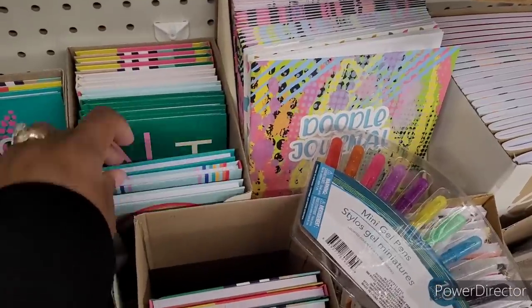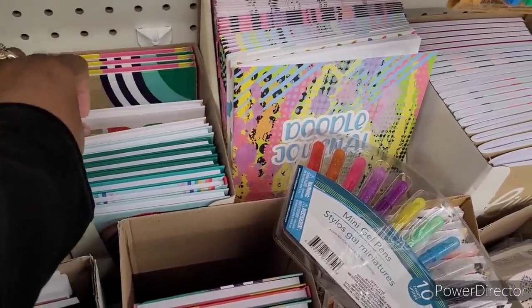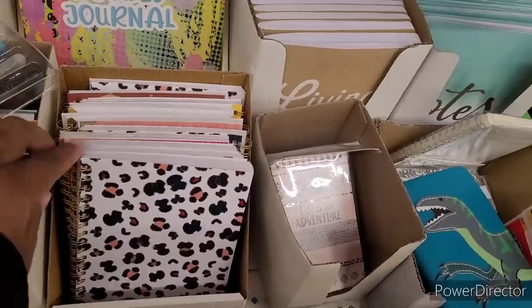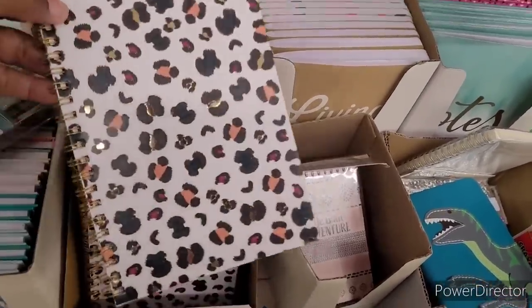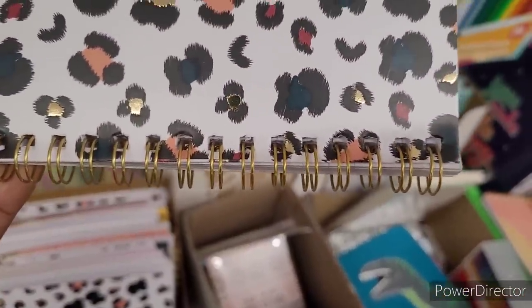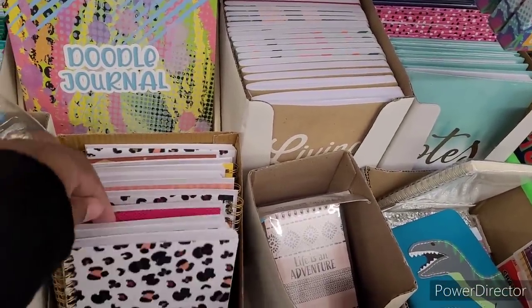Now, I'm gonna be over here rearranging everything all day. Ooh, that's cute. Free your mind. All right. Look at that one. That's real cute. Got the little gold spiral. It's spiraling, y'all. This is pretty.